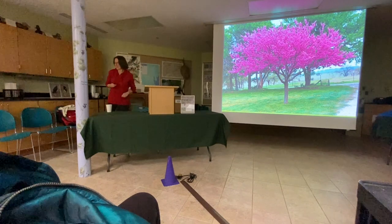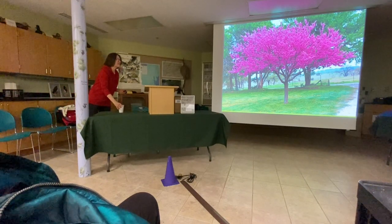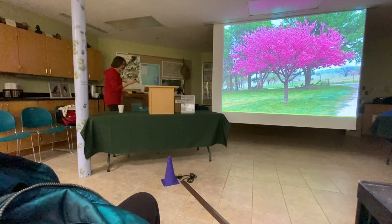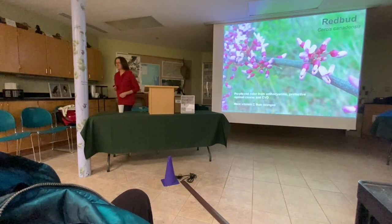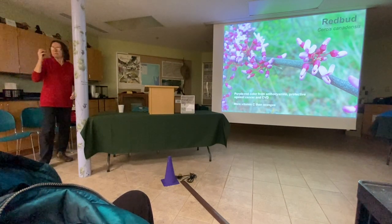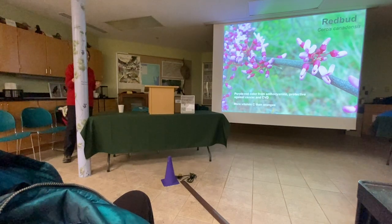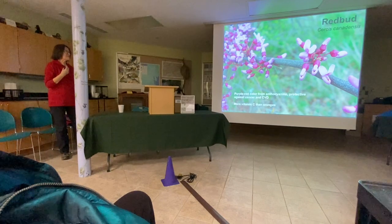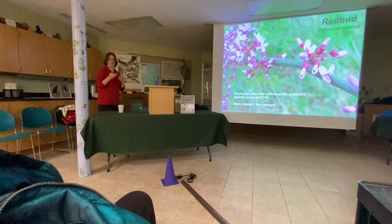I bet somebody can identify this native tree. Yeah. That's our beautiful native red bud. And every one of those pretty flowers is edible. Isn't that cool? That bright pink pigment in there is actually an antioxidant called anthocyanin, and it's a powerful antioxidant and protective against cancer and cardiovascular disease, those pigments in there.